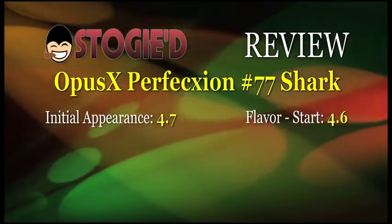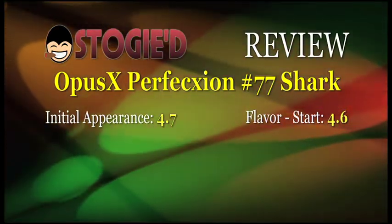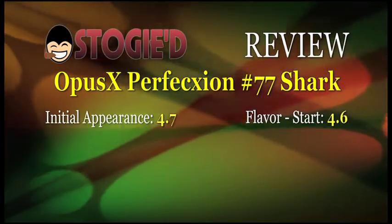It's really like eating a major kick-ass salad before your basic kick-ass steak and lobster meal, in that it really warms up your taste buds for something you know is going to be excellent. And yes, there are absolutely kick-ass salads out there. I'll be back in a while with further thoughts on the OpusX Shark at the midway point of this stick. Aren't you jealous?